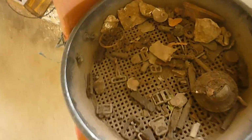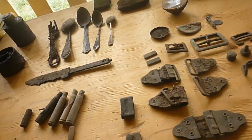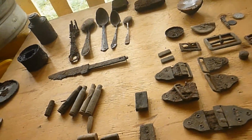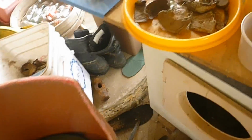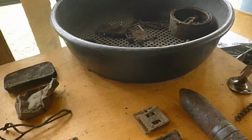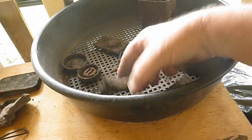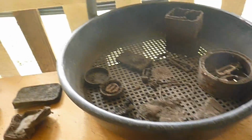In this we've got bearable buckles, bits and pieces, shell casings. All this came out during the hunts yesterday, so all in all we had a good day. So we got trash there, a bit more trash and a bit of broken bottles. Over this one we've still got a bit more pieces. Probably soap in its container once.